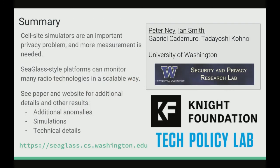So in summary, we think cell site simulators are a really important privacy problem that's a little understudied. And we think more measurement systems in particular are needed on real-world usage. Also, we found that SeaGlass style platforms are a really effective measurement collection system for all sorts of radio technologies, not just cell phones. So we think this kind of approach of using ride-sharing drivers can be really effective.